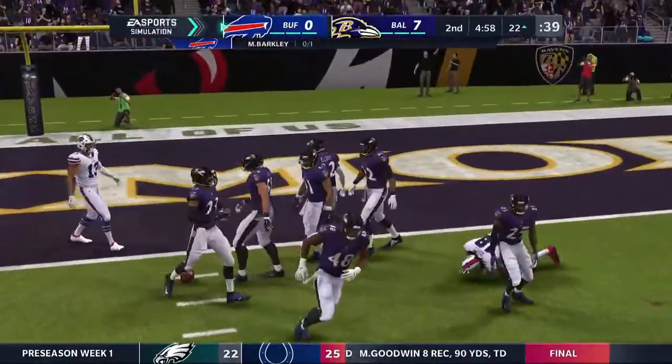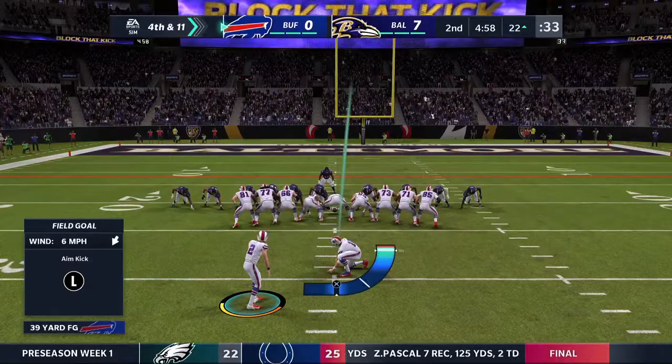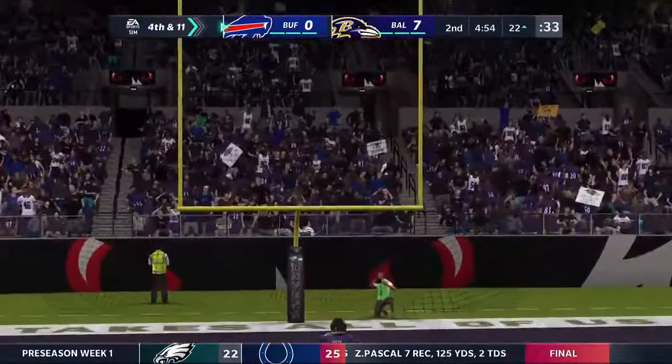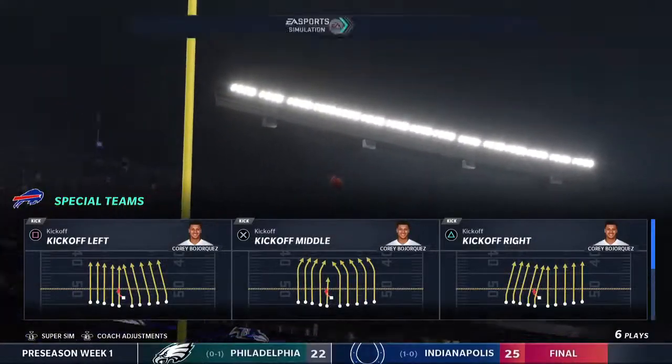Fine work by the Baltimore defense to help bring up fourth down. I know ultimately that feels like a good defensive play, but I know it's really not. They had a chance to kick points off the board. Now they have a chance to kick a field goal by missing that shot. Yeah, especially at this spot in the field. He's got to be upset he couldn't come up with that INT.